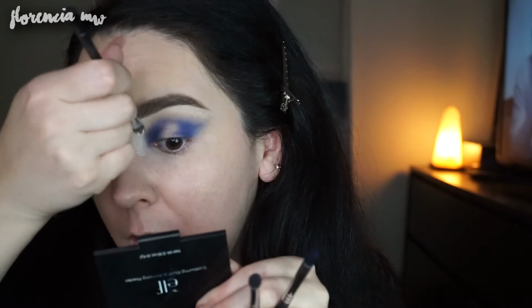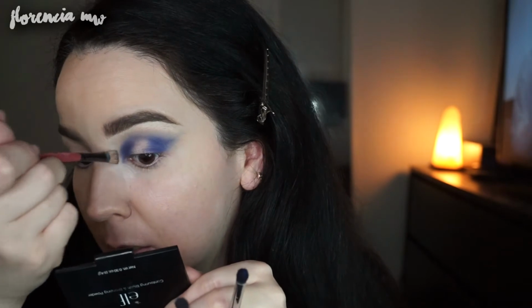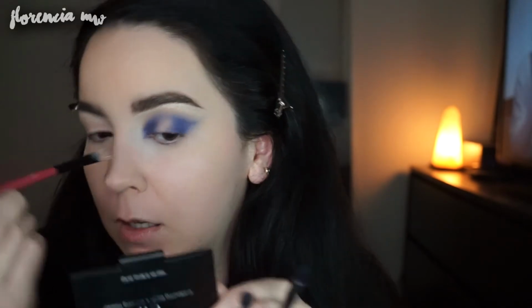I am using concealer here and there to clean up my mistakes. I don't have any foundation on yet because I knew it was gonna be a mess. But it wasn't that much of a mess. There wasn't a lot of fallout. Maybe the glitter had a fallout, but you'll see.